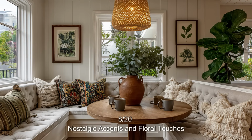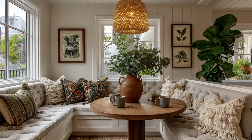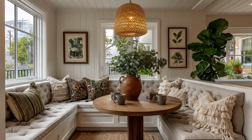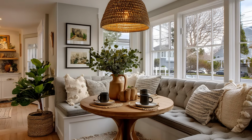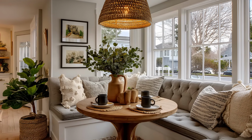The breakfast corner might just be my favorite. A built-in bench with layered cushions, framed botanicals overhead, and a small round table topped with stoneware mugs. West Elm always finds ways to make these quiet corners sing, where sunlight and storytelling meet over early morning toast.